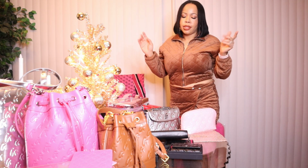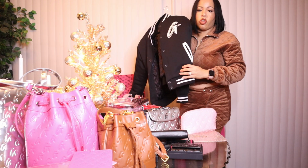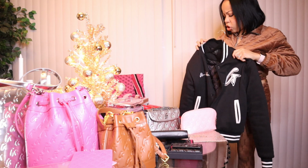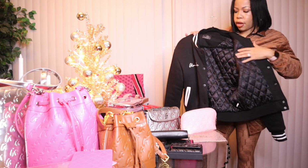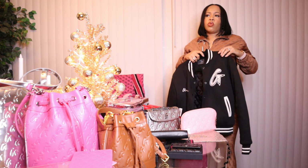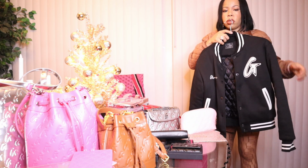Lastly, I'm pretty sure the second and last item, you guys. I got this for my birthday this year. I got the Letterman jacket, or the varsity jacket. Really nice, good quality. It's fully lined and quilted. It's true to size. If you're between sizes, I would size up, but I got it in my regular size.